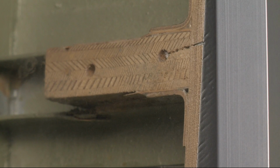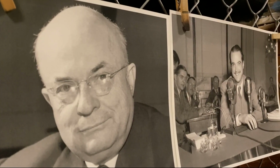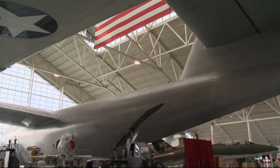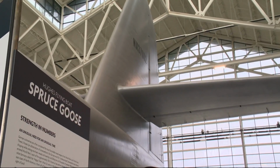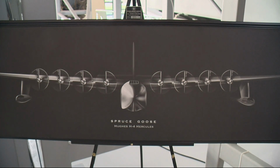This is part of the structure of the aircraft. And where it's cut away here, you can see where it's all made out of wood. Kaiser and Hughes would eventually have a falling out and part ways. The project would get mocked by journalists and politicians for how long it was taking, earning it the nickname of Spruce Goose. It's a name Hughes himself is said to have hated, and one that's not entirely accurate. There is a very little portion made of spruce. He liked the name that he gave it himself, the H-4 Hercules.